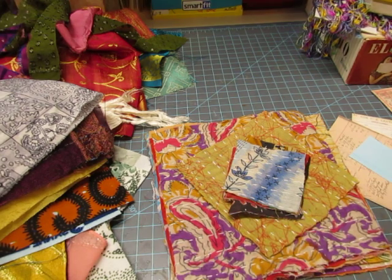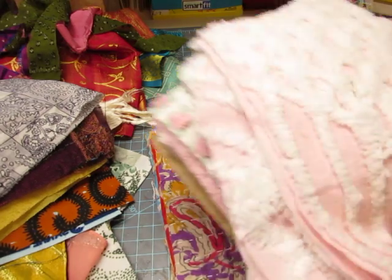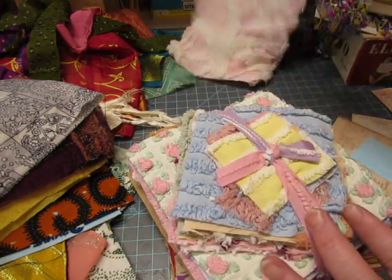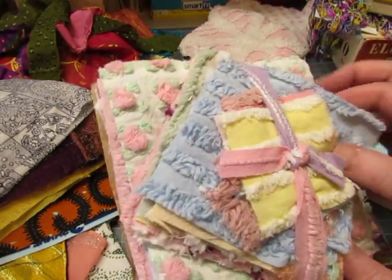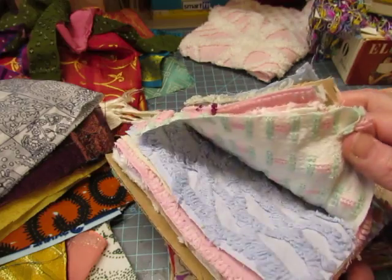I found them. I'm getting hoarse again. Every time I do a video, I lose my voice. So these are the chenille pieces. Sorry about that. But this is how they came bundled. I already took this one apart because I was playing with it. So these are just beautiful little chenille pieces.